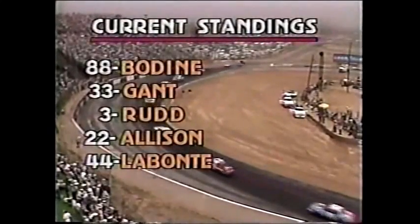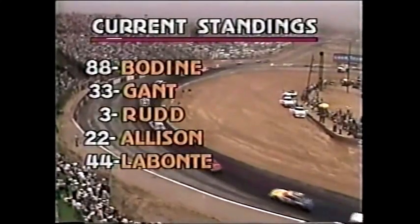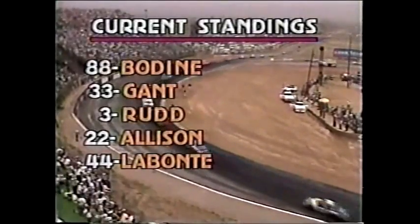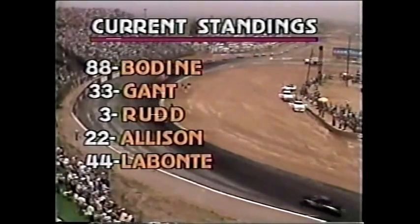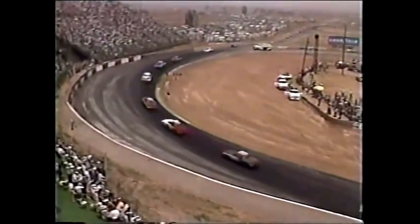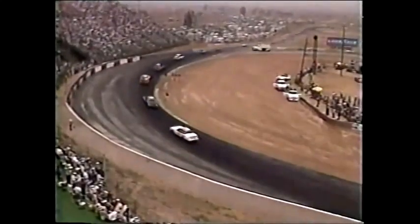Well, they're passing through the area right now that they're having that problem in. Bodine, 88, the leader. Harry Gant runs second in 33. Then Ricky Rudd, Bobby Allison, and then Terry Labonte in fifth. And Terry's got a small problem. Yes, I understand that they interviewed Dale Inman, and he said it was a slight oil leak that only appeared when he made the transition from a left to a right, like through the S's, and that it's not a major leak. It will be only minor, and it just puffs out a little smoke at certain times. So we'll keep an eye on that and see if, in fact, it does stay as a minor leak.